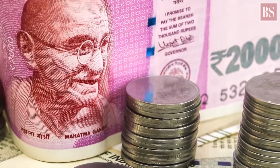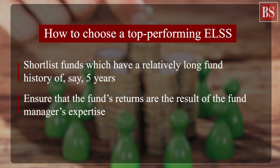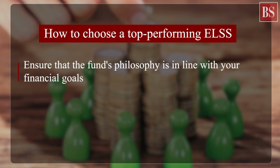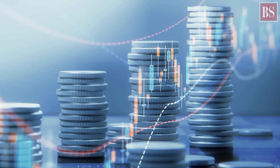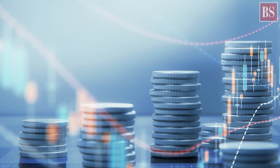Now here's how you can choose a top performing ELSS. Shortlist funds which have a relatively long fund history of say 5 years. Ensure that the fund's returns are the result of the fund manager's expertise. You may choose fund performance which matches your investment horizon. Ensure that the fund's philosophy is in line with your financial goals. Scrutinize the fund's expense ratio and check whether it justifies the fund's alpha. However, at the end of the day, you need to remember that the fund returns are not guaranteed.